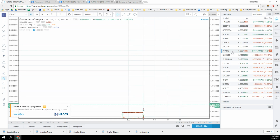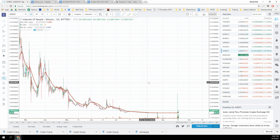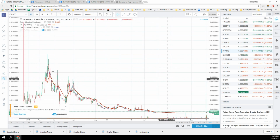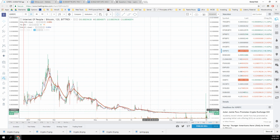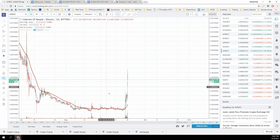And one thing that is worth talking about is this Internet of People token. When I looked at this coin yesterday, I was really kind of shocked to see this huge move to the downside. I don't know why this happened. I don't know what preceded this or what caused this, but all I know is that it led to this gigantic movement as of late. Basically a 400% increase right off of these lows.